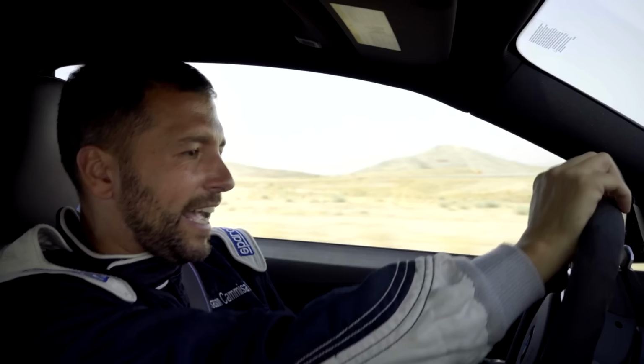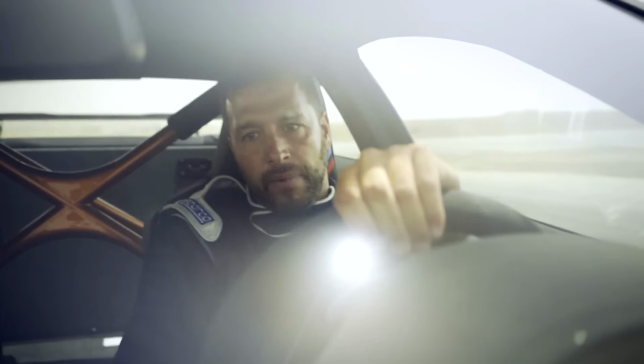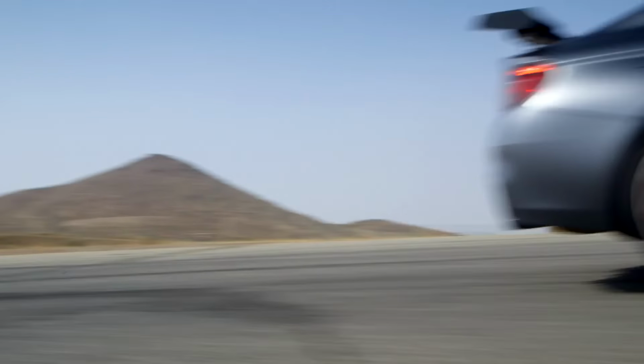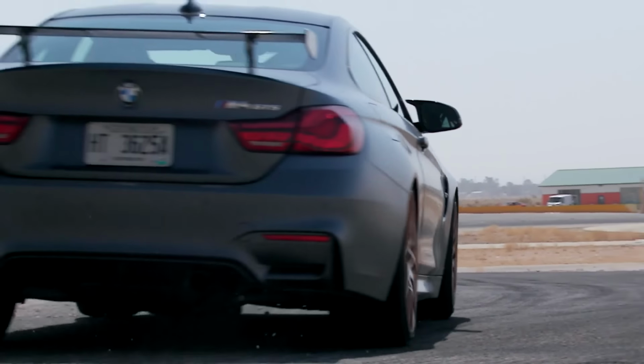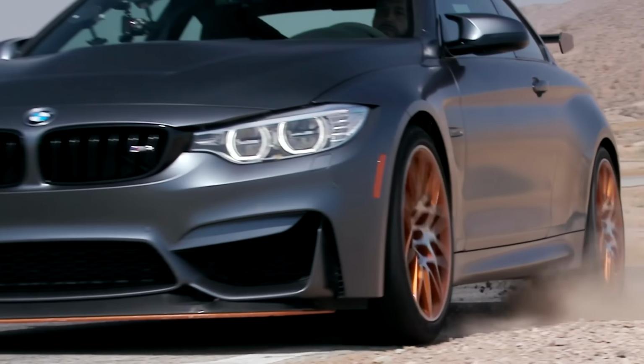Two corners in, I gotta say, all of that specialness that I felt on the street doesn't really translate to the track. This feels very much like an M4, which means numb. I mean, it's like driving this car with driving shoes on your hands. You feel nothing. I mean, come on, I'm not even close to the limit, and that stability light is just blink, blink, blink, blink, blink. Leave me alone. This stability control must not know it's in a GTS with sticky tires and stiff shocks because it's constantly interfering when it doesn't need to.